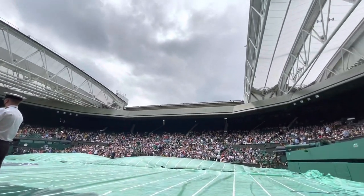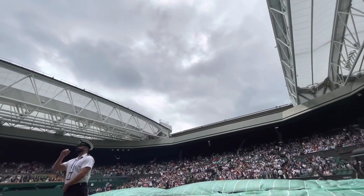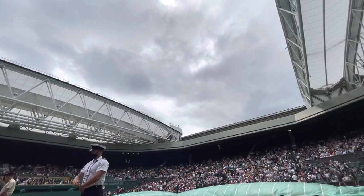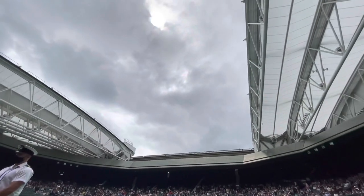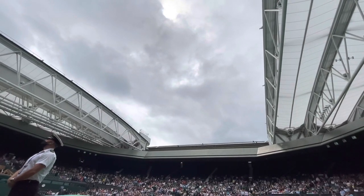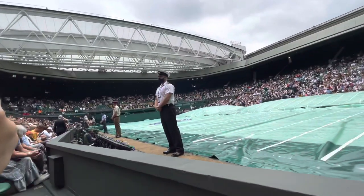Yeah. But this is a retractable court. Pwede nila ito gawing isasara. Oh, yun na, nagsasarado na. It's starting. Ang roof. It's a retractable roof, that's why. Oh, ang galing.